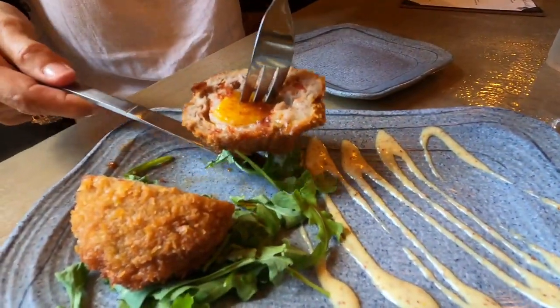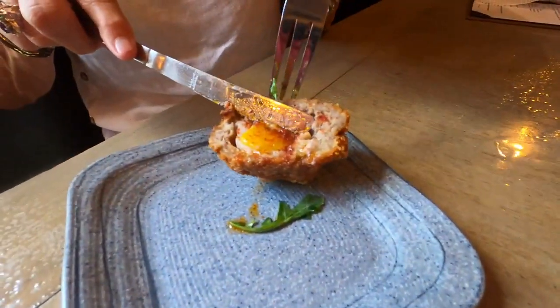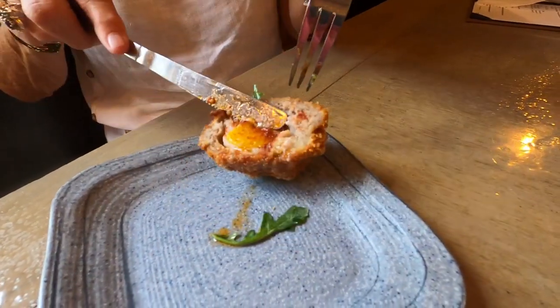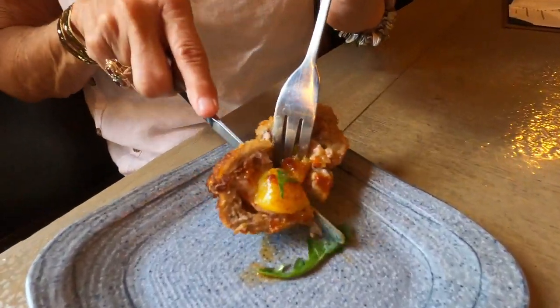Now when you order this, they will tell you it takes 15 minutes to prepare it properly, so you might have a little bit of a wait, but trust me, the wait is well worth it. The outside is extra crunchy and crispy. You have that ooey gooey egg on the inside wrapped around that nicely mild sausage. All in all, it's a really great balanced bite.